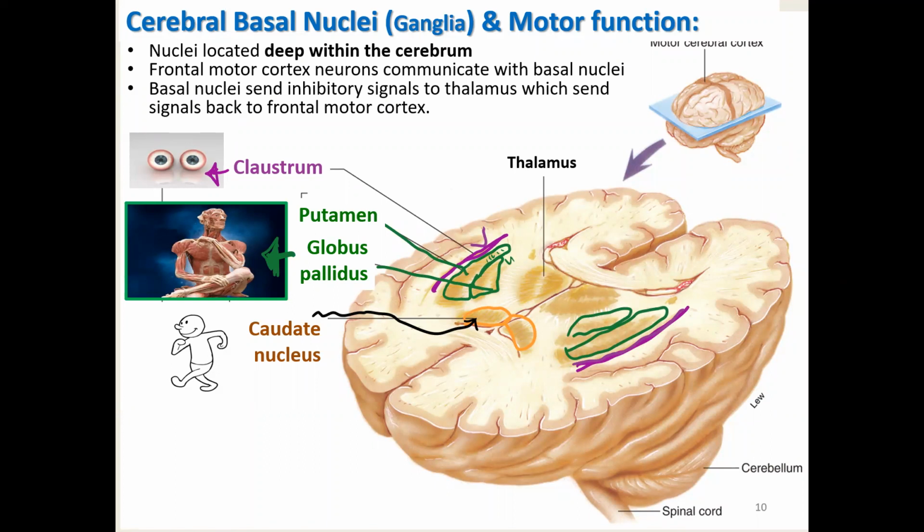But I'm actually going to cut a couple of these off because I've been looking on the internet and our textbook doesn't cover it very well. So I'm going to cut down these two deep cerebral nuclei called ganglia, and then just focus on these two, which will make it nice and easy. But the reason I have the claustrum right here, which is this little line, they're not colored like this in the brain. I color coded it to make it easy. It's got a pair of eyes.